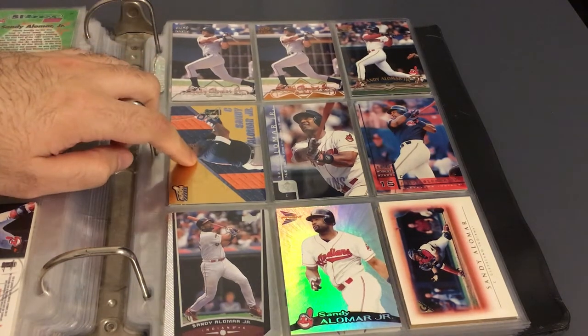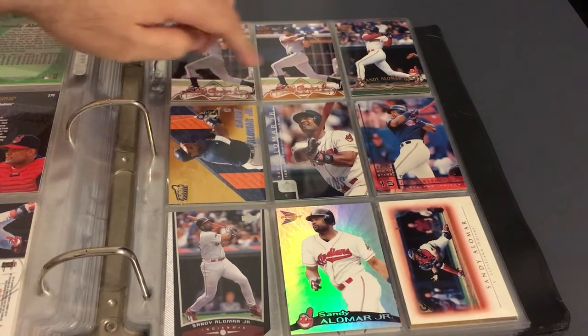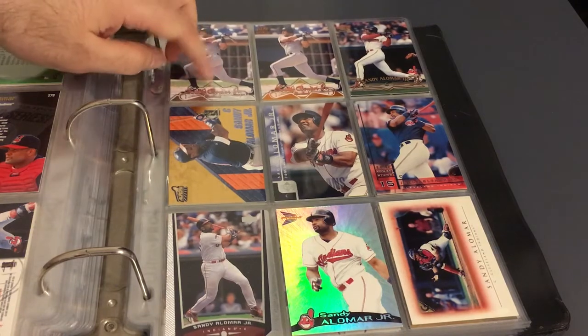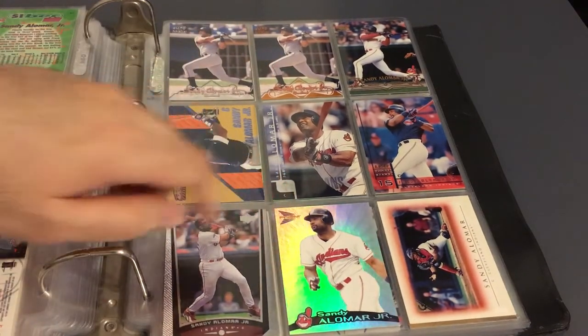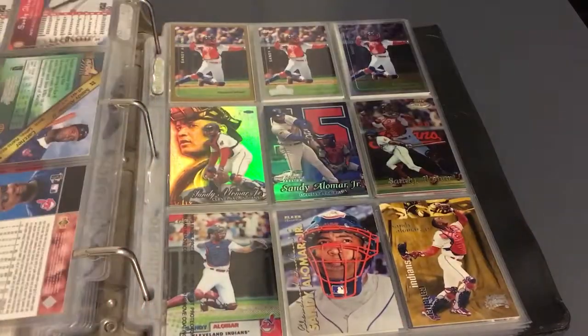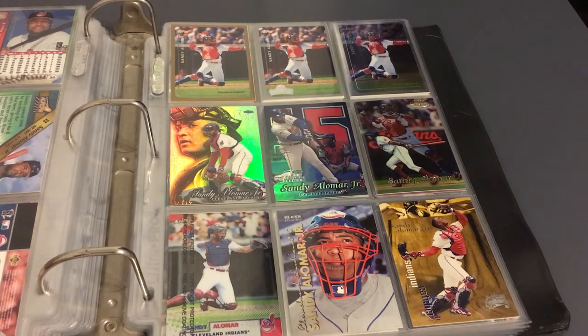You see an insert of him. Didn't appear in a whole lot of inserts because, again, he wasn't like a superstar or anything, just a really solid player. You got a couple Pacific variations there. I think this was just a base, and that's like copper. Really nice Prism card. Gallery. But yeah, just a player that I really enjoyed watching. Just a consummate professional. Good leader on the field.